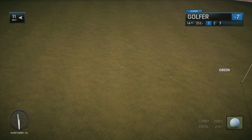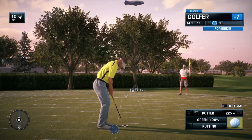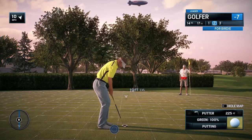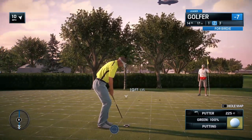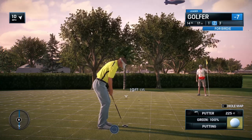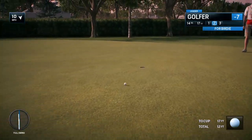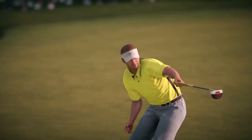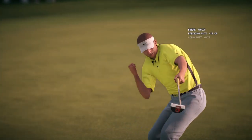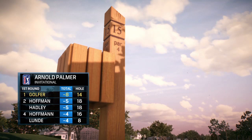Midway through this back nine, could use this birdie here at the 14th. It's at a sneaky distance. Not too much and not too little. Perfectly played into the center of the cup.